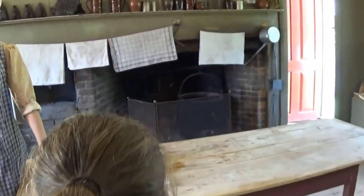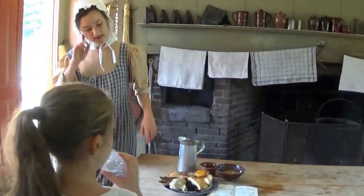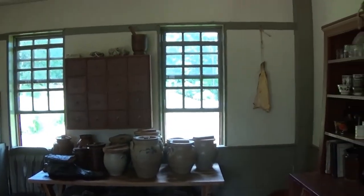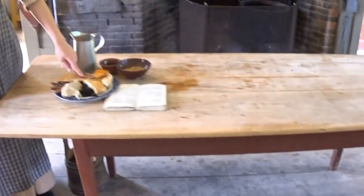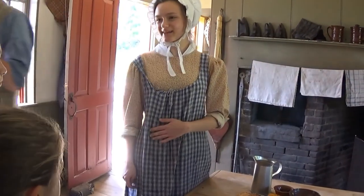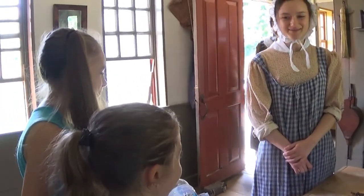Toast right here, which we made with this little toaster device right here. And then this is bacon, some white gingerbread, pumpkin pie, eggs, fritters, and blood sausage. Sounds delicious. Yeah, the pie especially, right? Do you ever eat pumpkin pie for breakfast? No. Sometimes I like to eat pumpkin pie for breakfast.